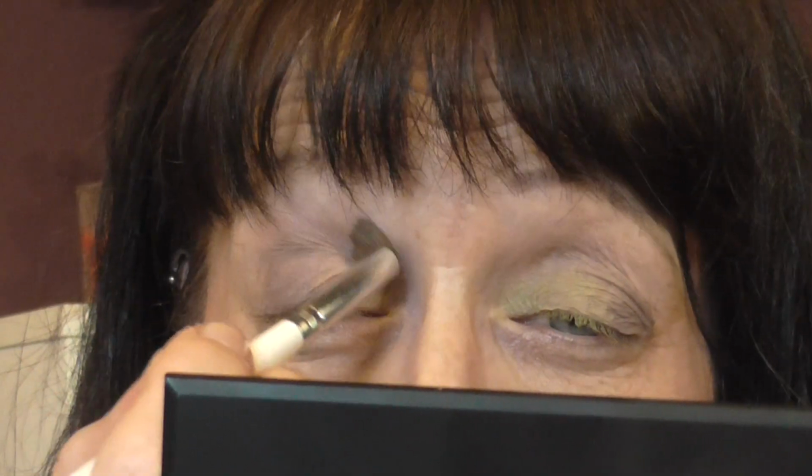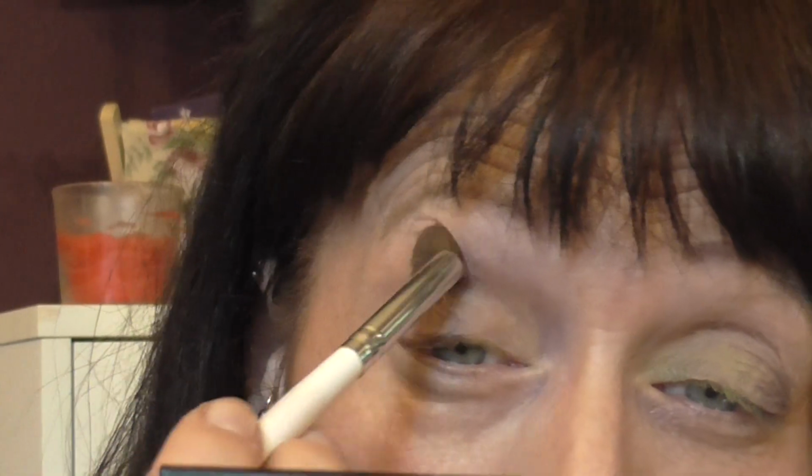Got that on the green. I'm going to take that up a little way across. Right, before I go any further, I'm going to take my Hoola bronzer. Oops, sorry, I just tickled you. Caught my palette on the handle that sticks out on my tripod. And I'm going to put down this colour here in the crease and just above.